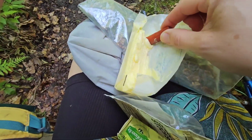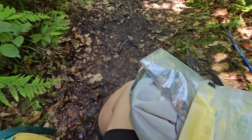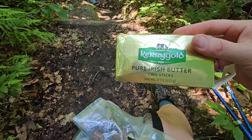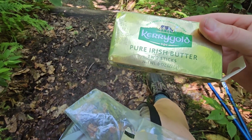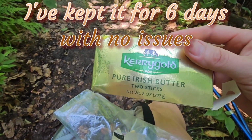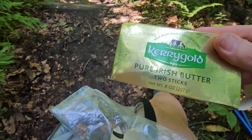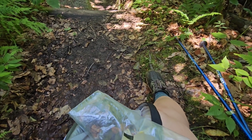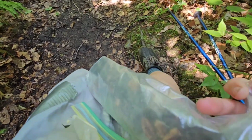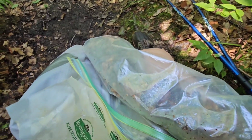So for today's lunch, I have got butter with turkey sausage sticks. And I found that if you buy the Kerrygold 2-pack of butter, keep it in the box, it stays in pretty good shape. If you get the butter that's just in the foil, it makes a mess. So I do recommend keeping it in the cardboard box. Also having some cheese sticks and pecans and Libby's chocolate chips. And that's lunch.